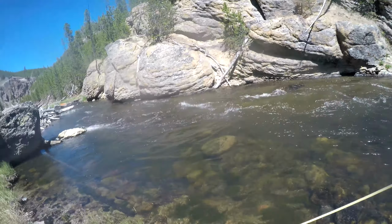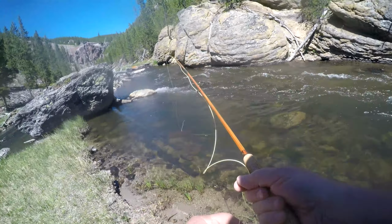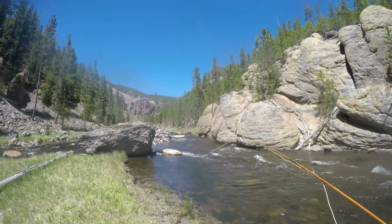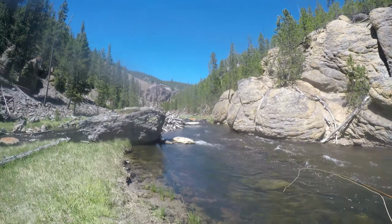Oh, almost had him. Well, there's definitely fish here. I just tied on a little smaller fly, little black caddis again, with a little lighter color wing. And let's just take a look at this pool. Maybe that other fly was just a little too big. I'm not ready to go to nymphs yet.